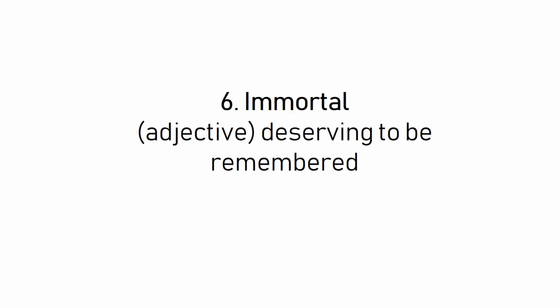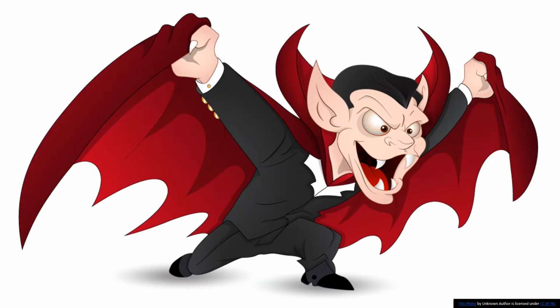Word number 6 is immortal. Immortal is an adjective meaning deserving to be remembered. Immortal gods never die. They'll always be living in our minds and their stories in Greek mythology. Immortal, never dying. Obviously, I chose a vampire because they have immortal souls, meaning they live on forever. In Greek mythology, though, the immortal gods aren't necessarily living, but they are so important and so powerful that they deserve to be remembered for a lifetime.